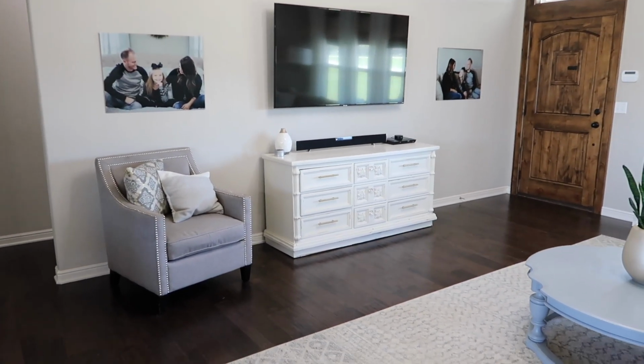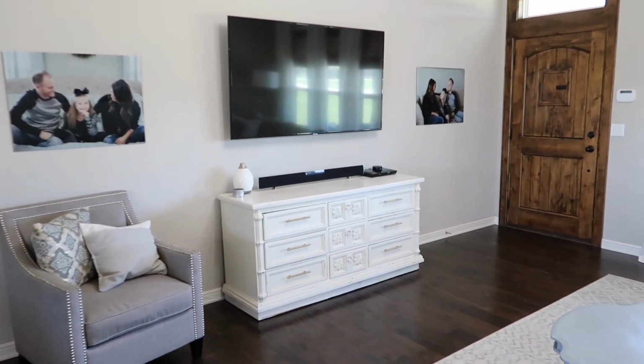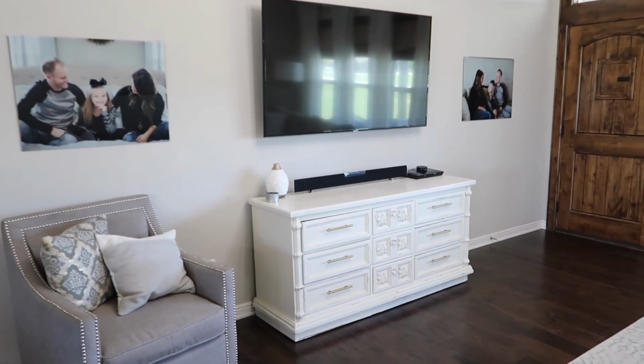This wall is my first issue. I don't know what to do with it. I know what I want to do with it, but I had it priced out and it was like $5,000, which means I'm not doing it.